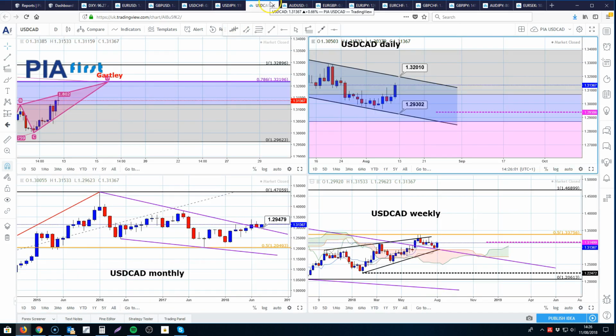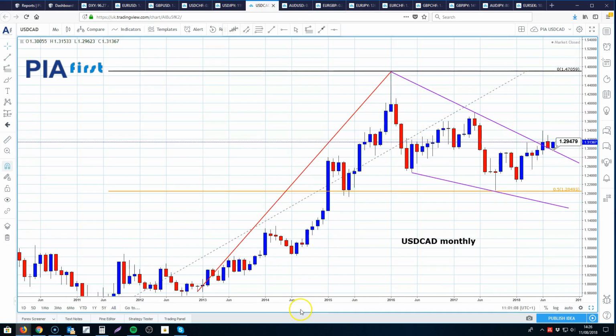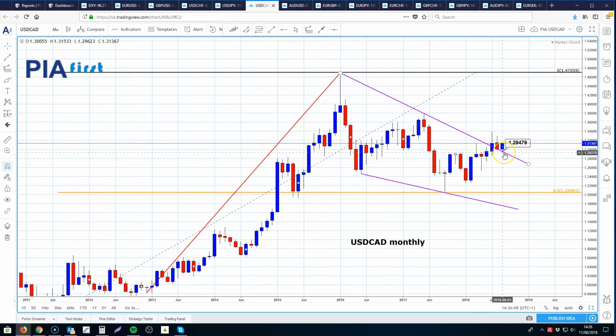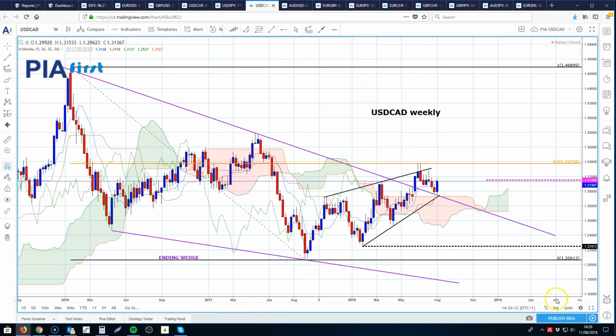Dollar CAD, the monthly chart, we had a wedge breakout. We've now retested that wedge breakout at 129.47. But the weekly chart, here we can see that we've actually got a bearish wedge formation. And like I said, that trendline support from the larger wedge has actually held off selling last week.